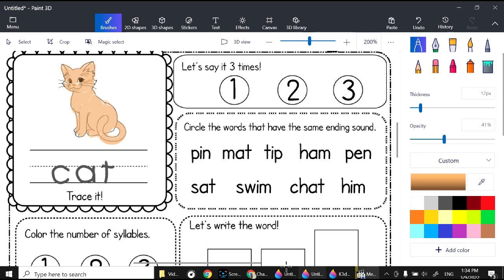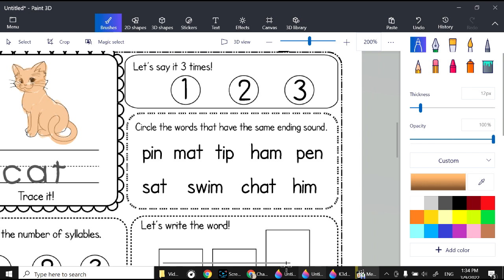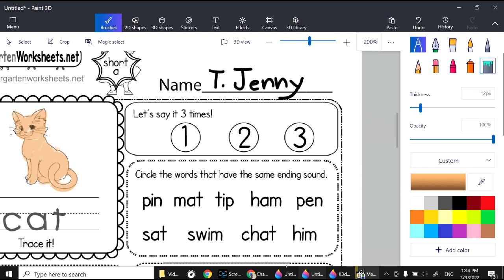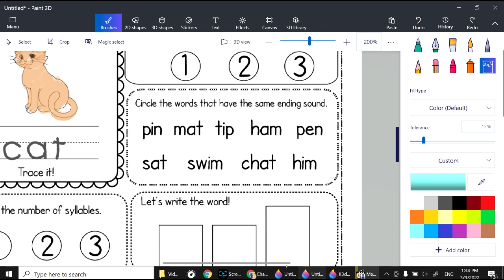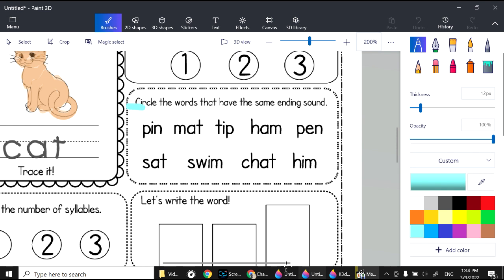Okay, next, let's count. 1, 2, 3. 1, 2, 3. Everyone together, say it. 1, 2, 3. 3, 2, 1. Good job. Okay. Now we're going to circle the words that have the same ending sound.